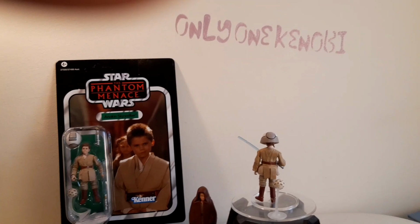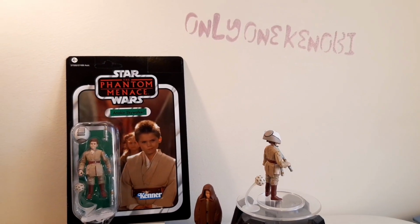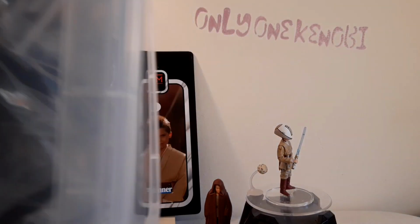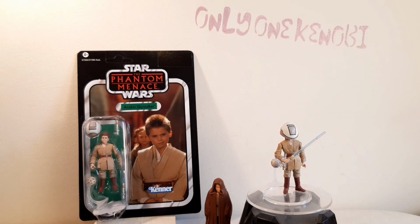Well, let me just firstly mount the camera. What happened was I have all my figures stored in categorical boxes. This is my Skywalker box. Check it out. Look at that. Any figure of Luke, Anakin, and even my layers are in there.